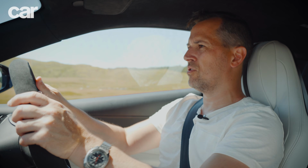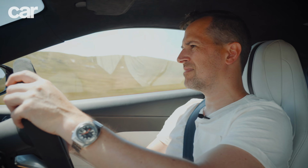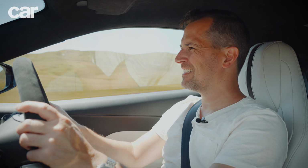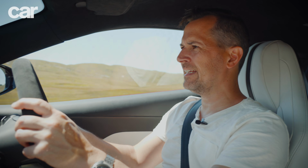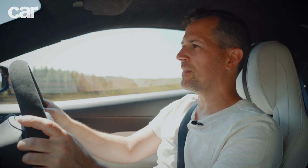It feels more upright, more saloon-like. These seats look really supportive, but there's something a little bit strange about them. They just don't seem to have as much lateral support, and they're not quite as comfortable as they look like they should be. The clutch pedal as well has a sort of spongy and heavy feel about it. The brakes also have surprisingly long travel and are a little bit soft. Not exactly off to a great start then, is it?